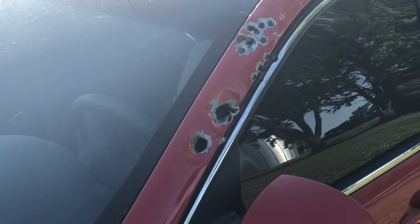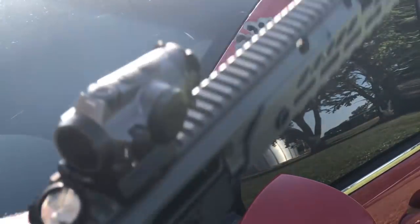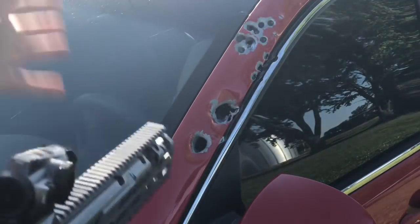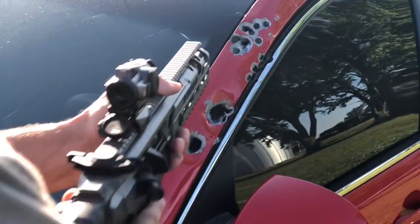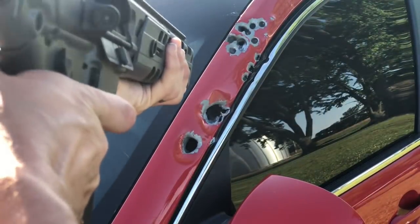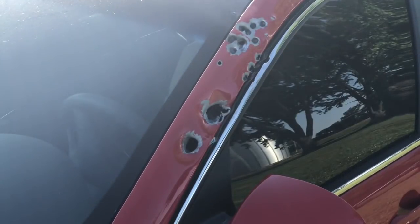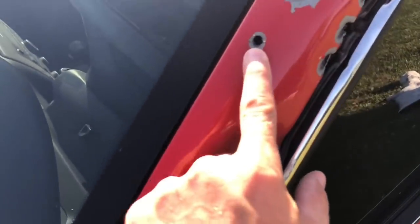Well, daggone Barrett, what will go through this A pillar? Well, we're gonna see if just a 55 grain 223 fired out of a SIG MCX 10.5 inch will go through this. Right here is where we're putting it. Okay, so here we go, height over bore. This is what you're gonna find. So here's our shot.